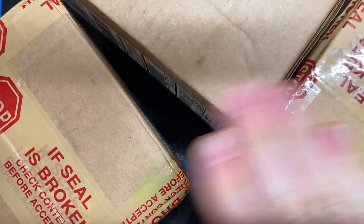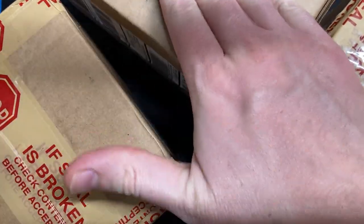Eeny, meeny, miny, moe. Which watch will I pick today?